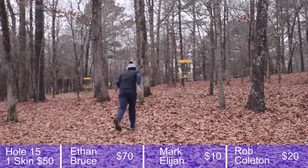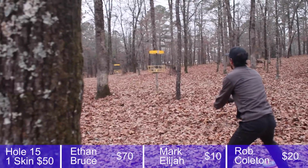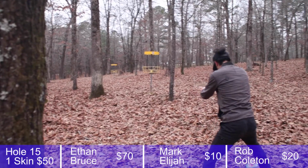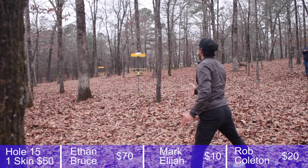Drops it in just like Ethan did on hole 3 earlier. To the same team. Yep, same team, one for each. Now they have either circle 2 or outside circle 2 putts. Well, I meant to say against the same team.